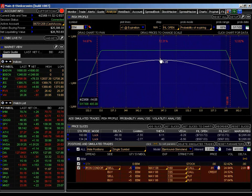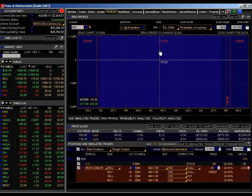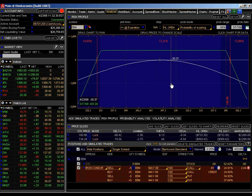And that's where we like it to be, because the closer we get to expiration, the closer we'll get to this green line, which is the maximum profit potential we will realize at the expiration of these options. The nice thing about iron condors is if you do take it all the way to expiration, you have no cost to close out these trades. You're not paying another commission to sell them out.